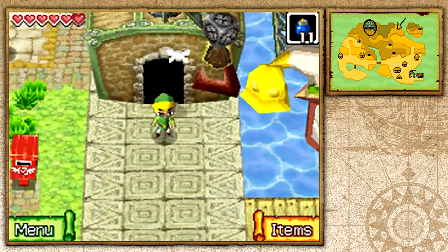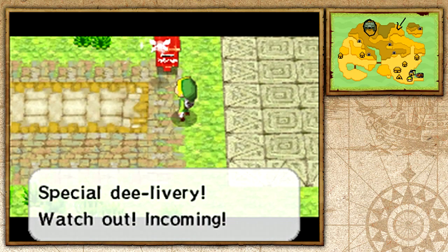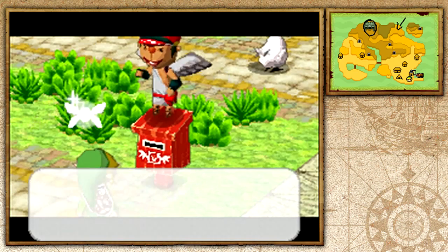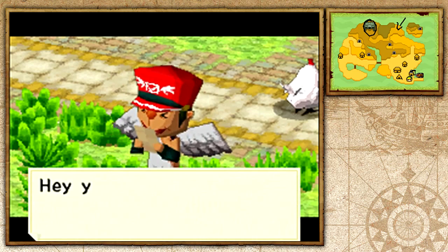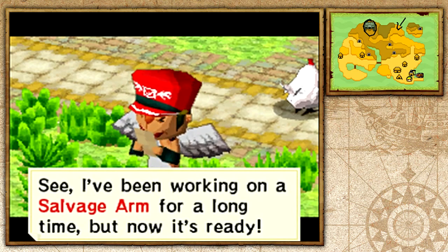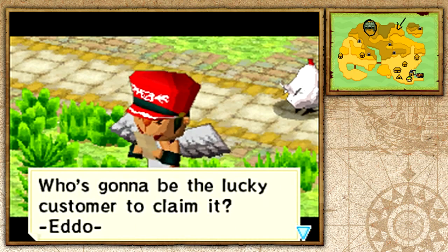So if we exit a house, or enter a house and re-exit it, we should have a new letter, because it kind of refreshes the world. And if you have another letter, okay, so this is from Eddo from Cannon Island. I believe he's going to tell us that he's working on a salvage arm, which we're actually going to need, and that's what we're going to do right now.